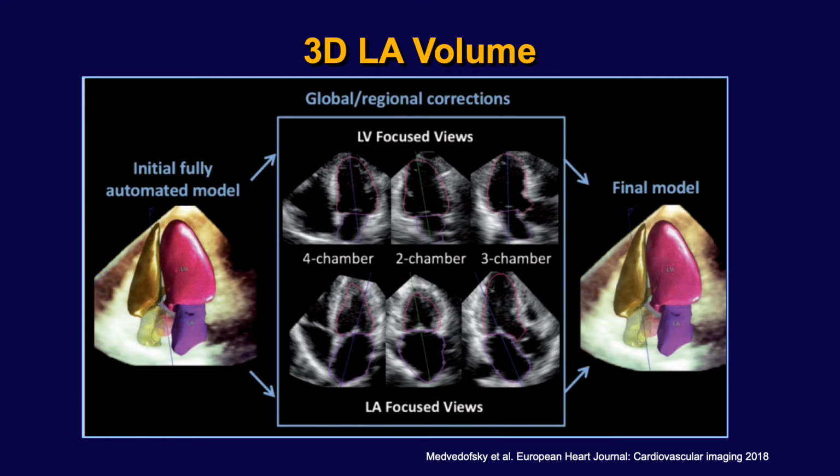More recently, an automated algorithm that measures left atrial and left ventricular volumes and ejection fraction has been validated. As shown on this slide, following initial fully automated detection of left ventricular and left atrial endocardial surfaces, the software allows the user to perform manual corrections of the endocardial boundaries when needed, resulting in final 3D casts of the cardiac chambers. The optional corrections are performed in anatomically correct, non-foreshortened 2D planes showing focused long-axis views of the left ventricle at the top and left atrium at the bottom, both automatically extracted from the 3D dataset. The accuracy and reproducibility of these 3D measurements were excellent.